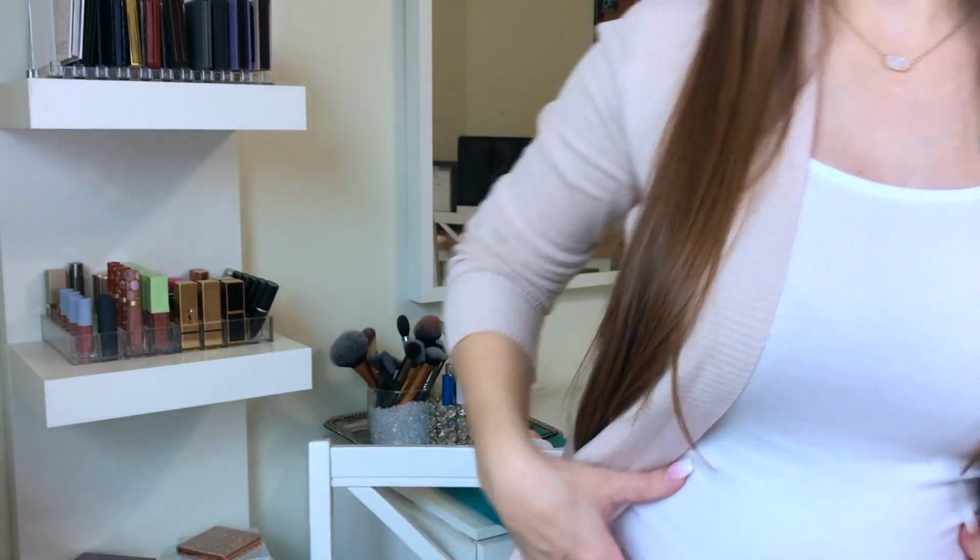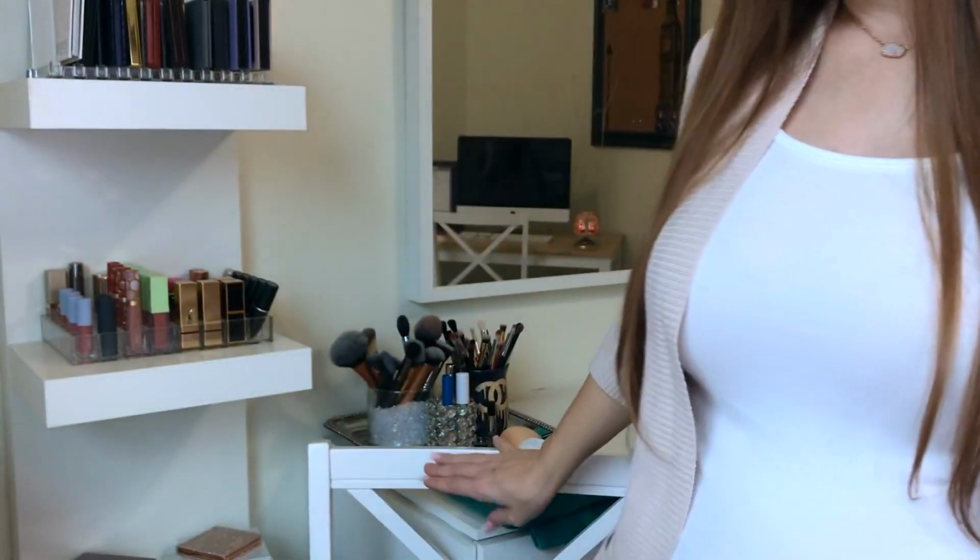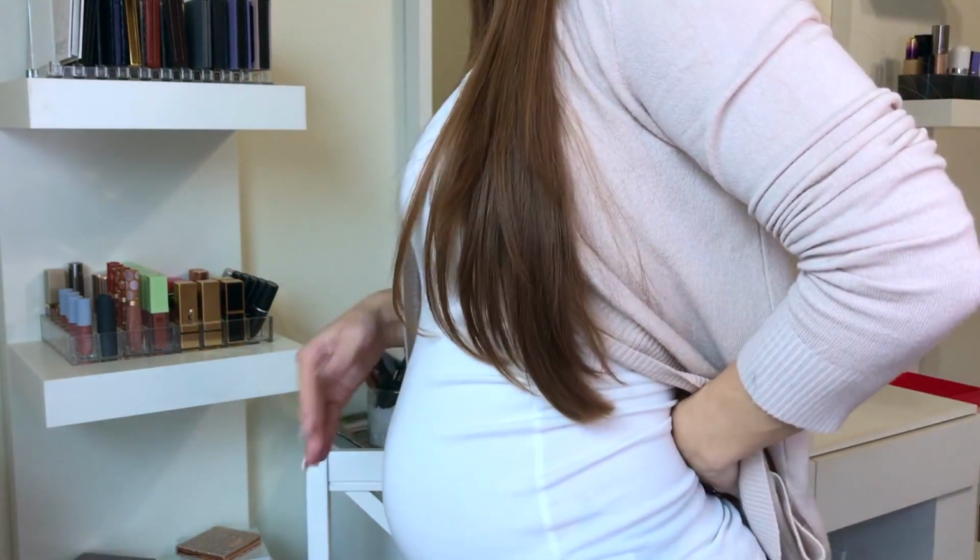I'll try to show you my belly. Again, I don't have a viewfinder, so I don't know if this clip is gonna work out. If you don't see a clip of my belly, it didn't work out, and I'll try to insert a picture. But like I said, I am 20 weeks here, and I do have a little belly kicking now, finally.